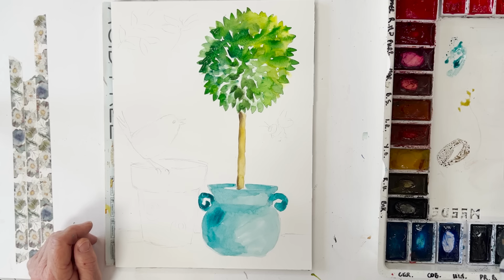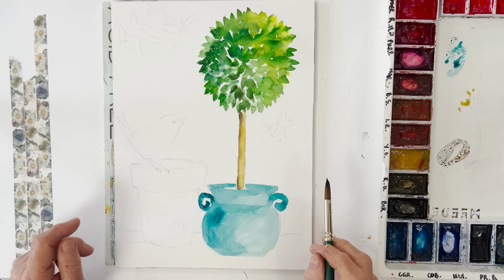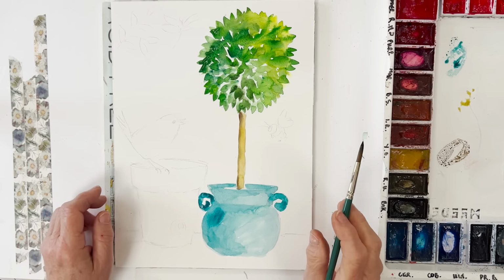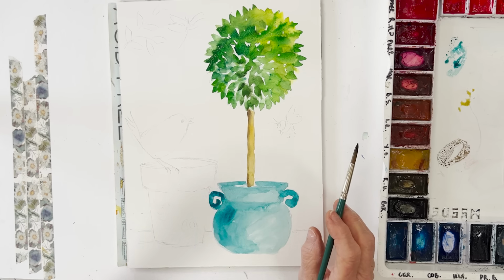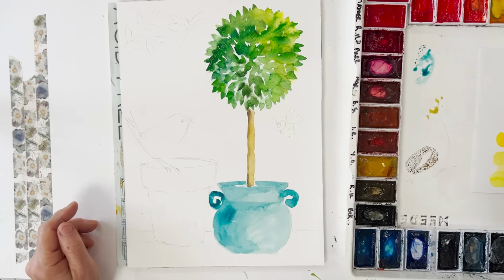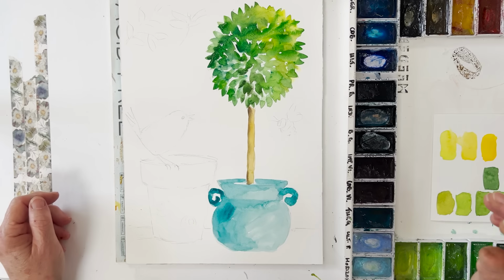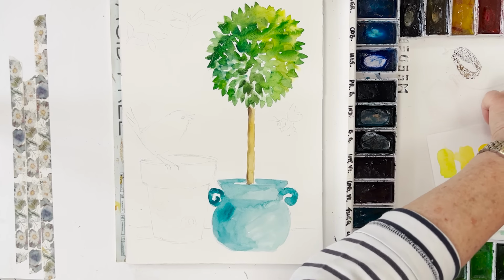Okay, and then probably what we want to do now is to go to the bird. I might swap down to a smaller brush for that. And you can paint the bird whatever colour you want. I think I'm probably going to stick with the blue idea a little bit, the blue and the green ideas. So I'm just going to turn that round, and I probably want to test the colour.